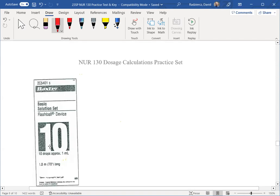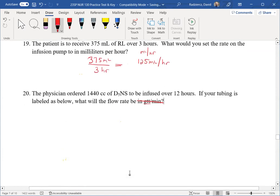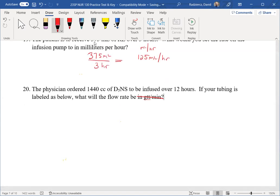So here you can see as I go down, it's 10. So I can circle that. It's really big, 10. It's right there, 10 drops per mil. I'm just going to write that over here, 10 drops per mil, so I don't have to keep bouncing back. That's my drop factor. We have a couple things. First of all, we know CC is the same thing as ML, so you don't need to get hung up on that. If I write this out, 1440 ml per 12 hours.